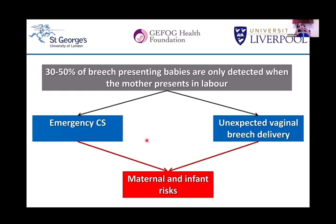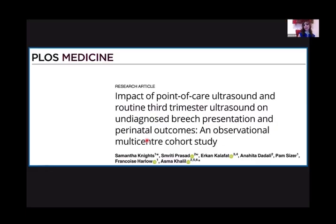Therefore, the problem we have is that about one third to one half of breech babies present only in labor. That means they end up with an emergency C-section, or they have an unexpected vaginal breech delivery. Both of them are associated with maternal and infant risk.